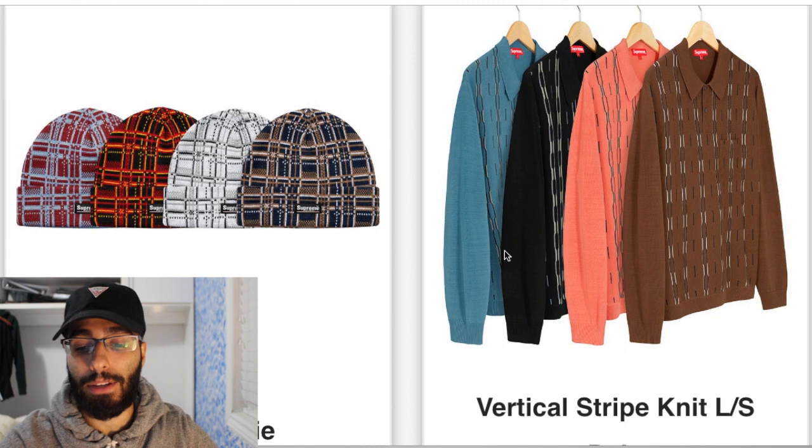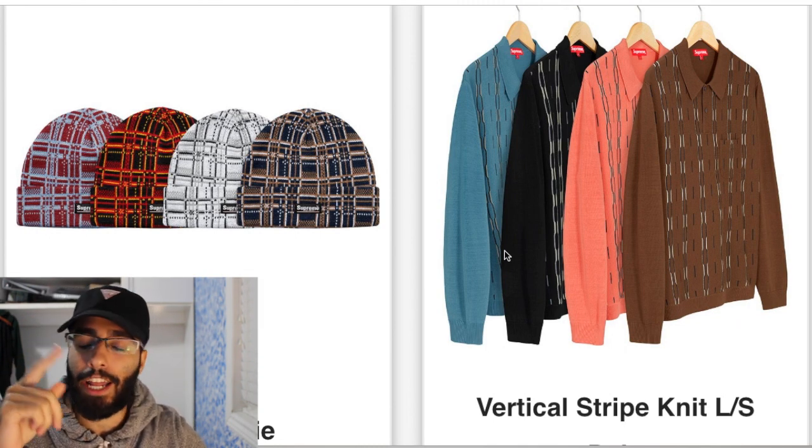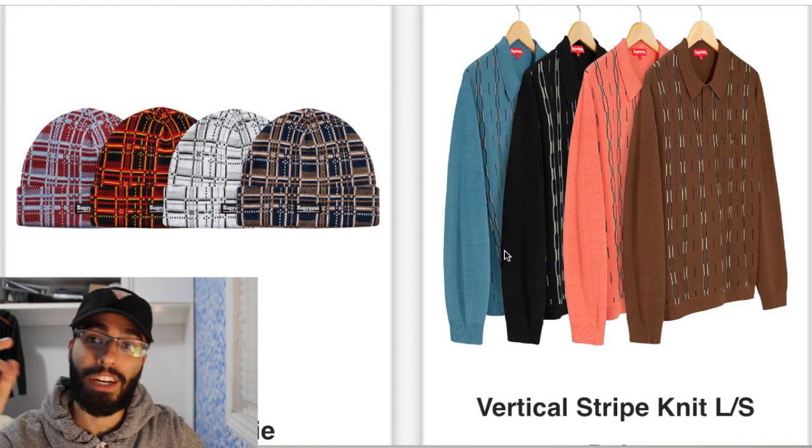Anyways, let's get into this drop list right away. So we're gonna start off with the most downvoted item and work our way up to the most upvoted item. There's a few heat lookbook pieces and we're gonna get into that right now.